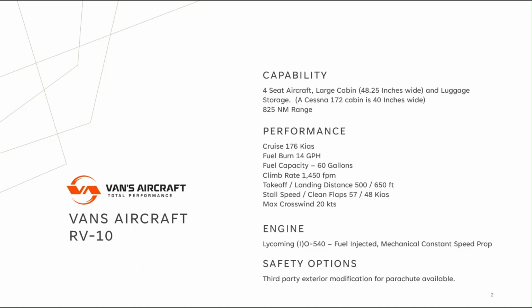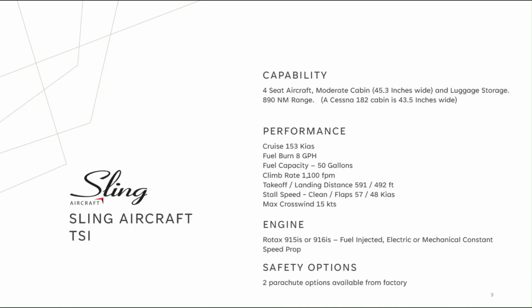The engine, of course, is a Lycoming IO-540, fuel injected. It's got a constant speed prop on it as well. And for safety options, you have to go third party. There is an option available for a parachute, but it does mount external to the airframe, so that's a little different.